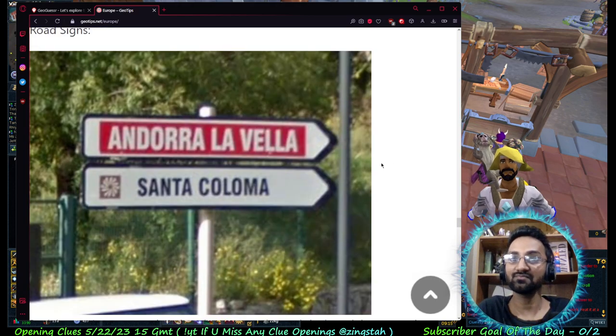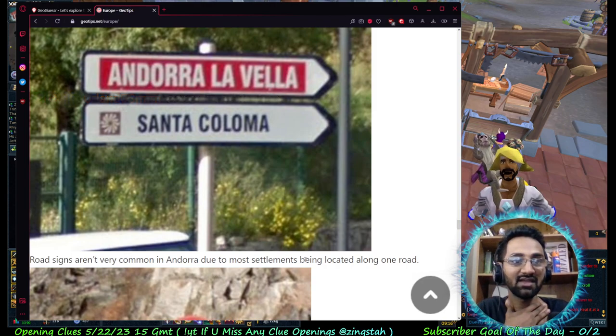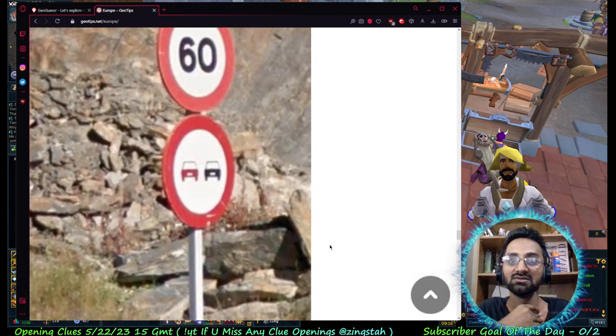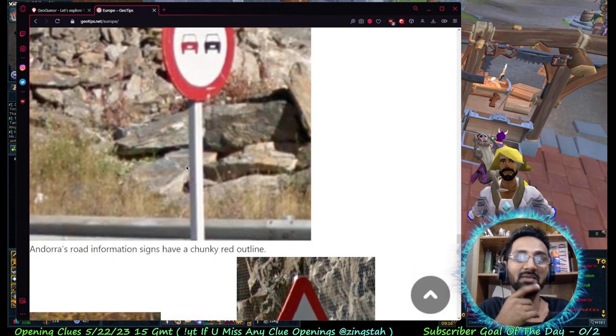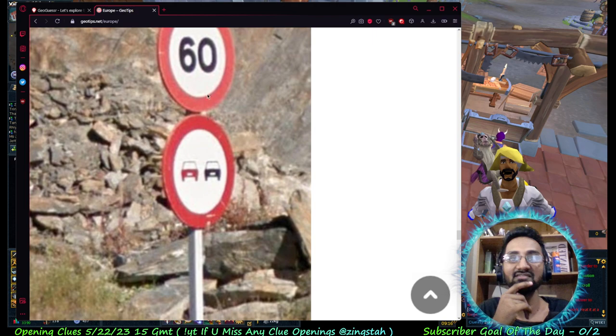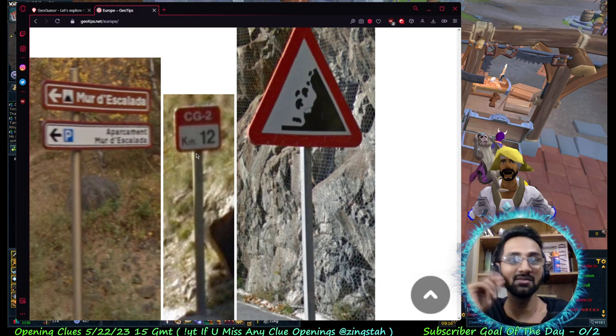But yeah. Alright, Andorra road signs. Okay, it has boxed in red, Andorra la Vella, and then arrows. Road signs aren't very common in Andorra due to most settlements being located along one road. Oh, okay. This is like a European style, I feel like, so I'm not going to be able to tell by this sign. So it looks like mainly the green and white bollard.